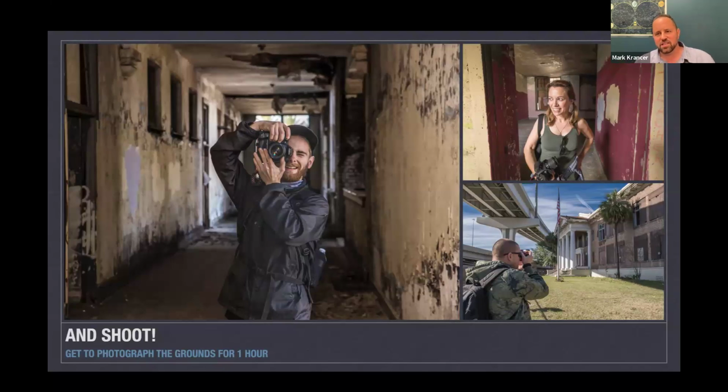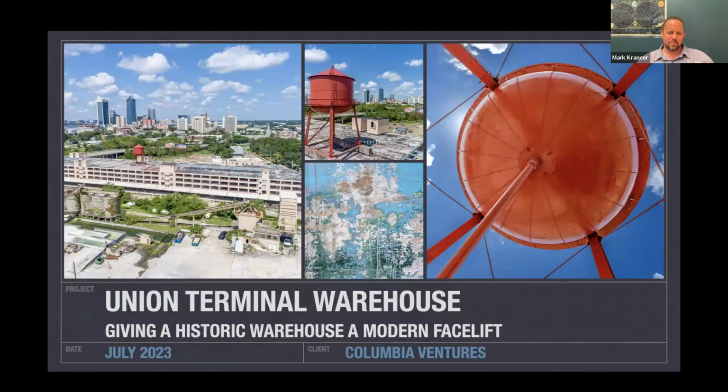I'll tell you, just with this personal project, we did several shovel and shoots, and they filled up every time, no problem whatsoever. They signed waivers of liability and all that sort of thing. After a while, we had some internal politics with the group, and we're no longer able to do it. But it was a great way to get engaged with the community and just create more community around a building.